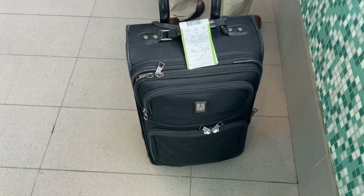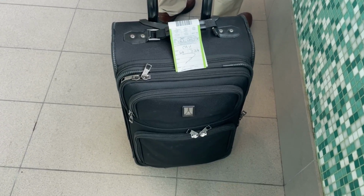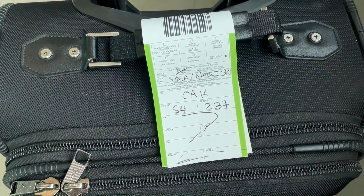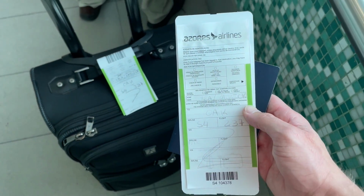Now, one thing to mention is they actually did make me gate check my bag on this. I've carried this bag on a million times, but I could not convince the gate agent that it was small enough to fit in the overhead bin. So I did have to gate check it, which was somewhat of a bummer, but keep that in mind, I guess, if you're traveling in economy with AZORES Airlines.